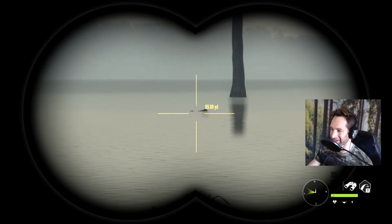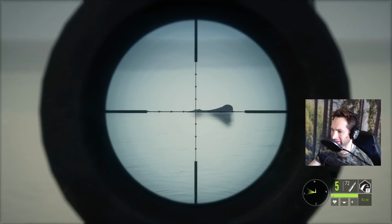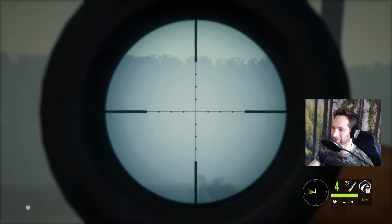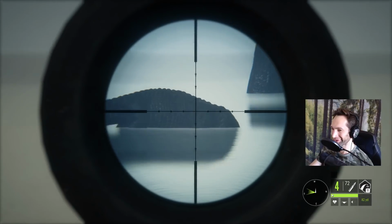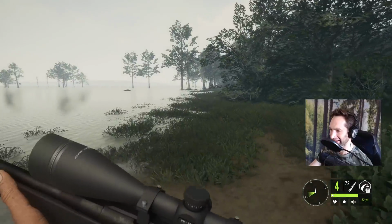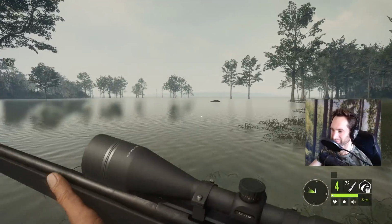So we got an alligator out here, but I can't tell what it is for some reason. It won't let me spot it. I don't know why, but... We just smoked the crap out of it. 80 yards out, held it right below the eye, a little bit further back, and we got him.